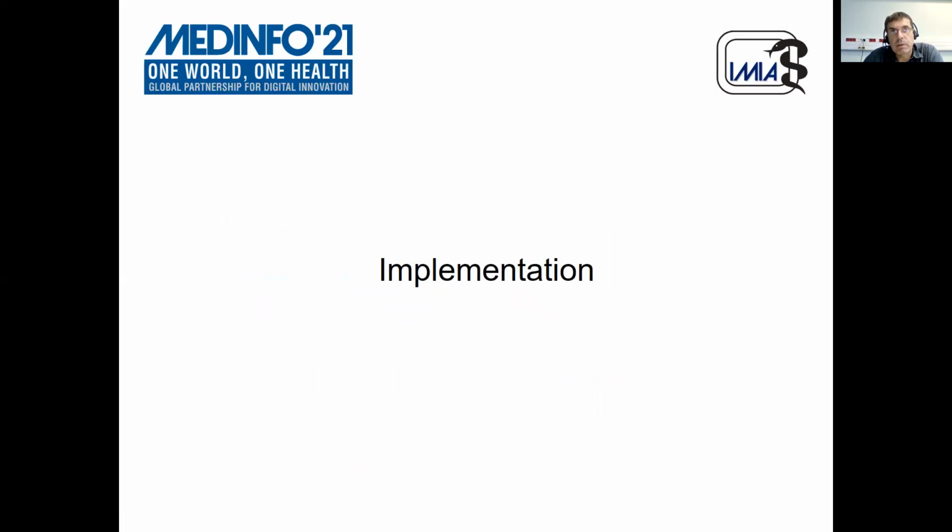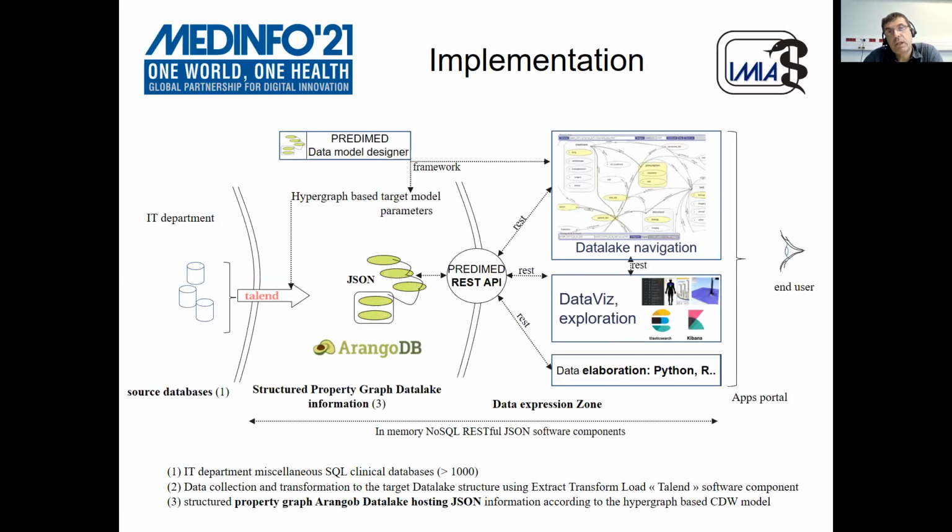For the implementation part, we have chosen Talend components to extract information from source databases and reshape it to provide the expected graph-modeled collections of edges and nodes and their attributes to the NoSQL MongoDB property graph database. We are using the native, flexible JSON data standard in the property graph database, allowing us to describe each data node of a class or edge instance of a relation with its own specific attributes if necessary.